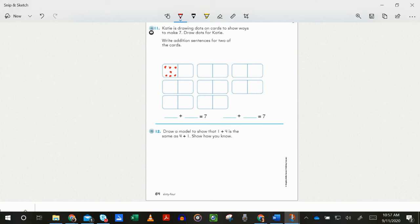Show on all these cards, and then use 2 of the cards to write down the parts in the addition sentence so that your whole is equal to 7. Pause the video to give yourself more time to finish these cards.